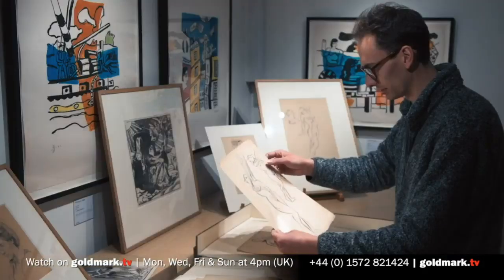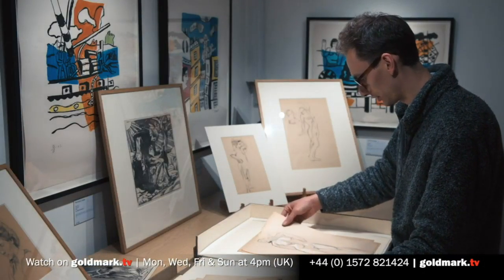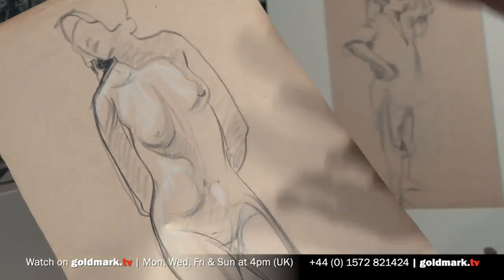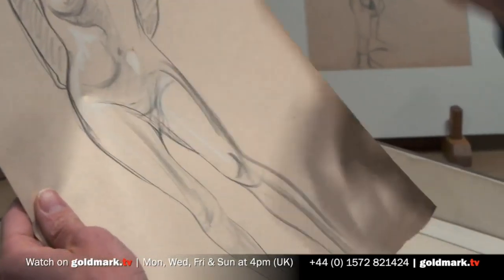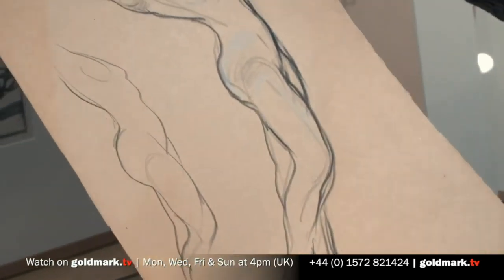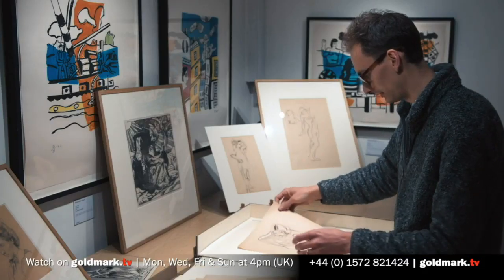I love the dynamism of some of these drawings, the very quick discovering of shapes and forms. You can see that in some of these lines here that have just been quickly put down to search for, feeling for the shape of the curve of the body in its pose. Very quickly, very deftly put together. Look at that, this is a lovely one.